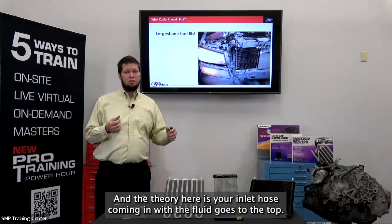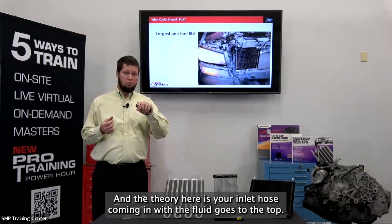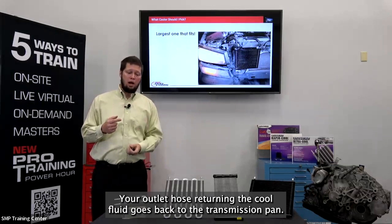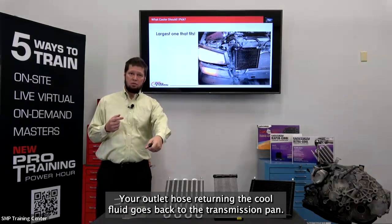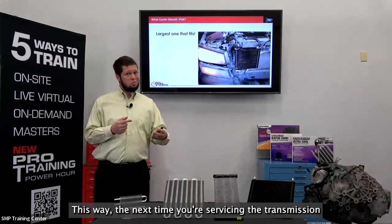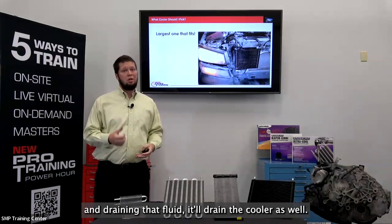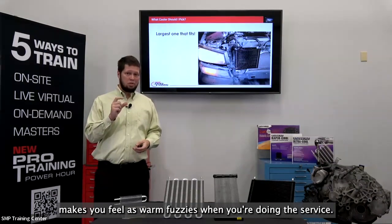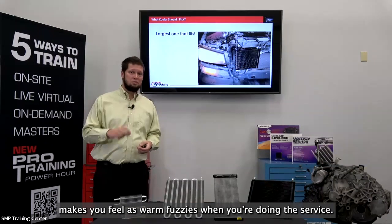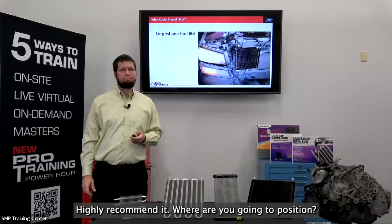And the theory here is your inlet hose coming in with the fluid goes to the top. Your outlet hose, returning the cool fluid, goes back to the transmission pan. This way, the next time you're servicing the transmission and draining that fluid, it'll drain the cooler as well. Getting that little bit of extra fluid out makes you feel those warm fuzzies when you're doing the service. Highly recommended.